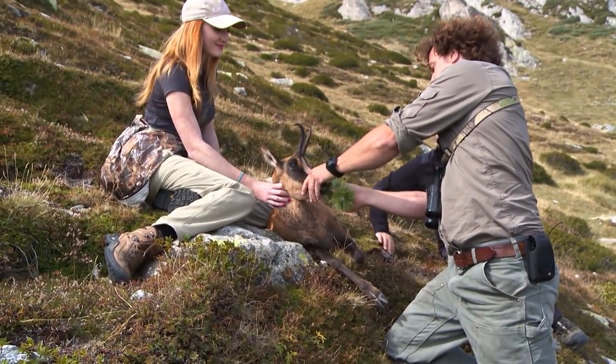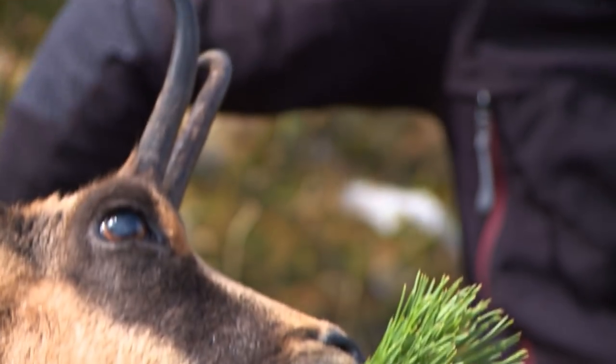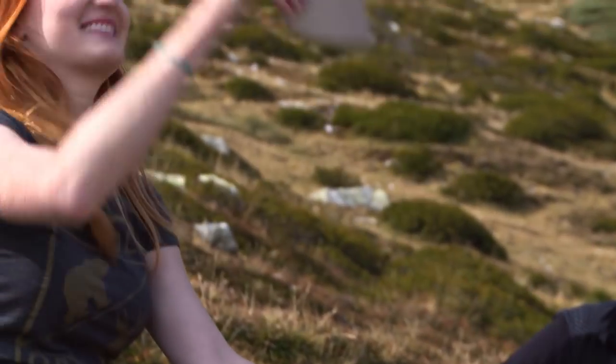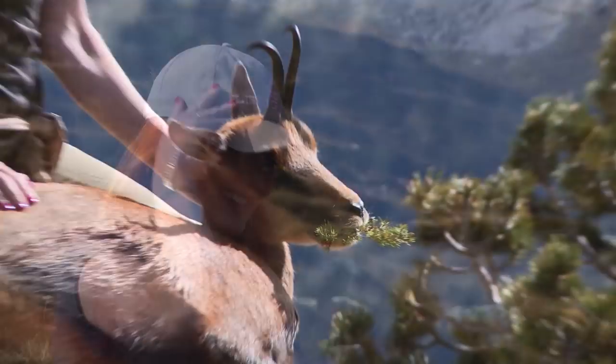So we give the last bite to the animal out of respect for the animal. I give to the hunter a branch that I put a little bit of blood of the animal on. Okay. And I'm going to give it to you on your hat. Thank you. Honor to the hunter. And congratulations for this beautiful animal. Thank you.